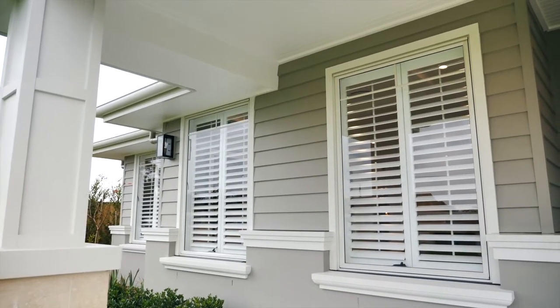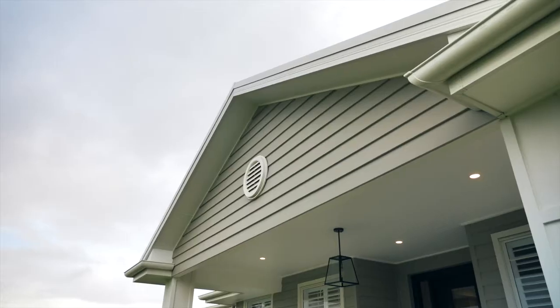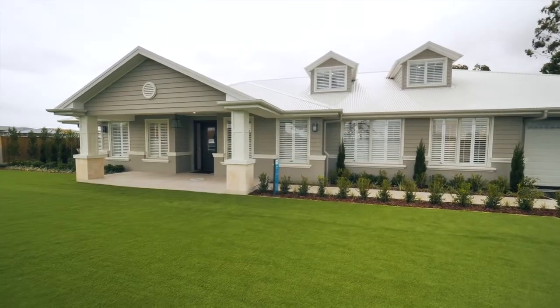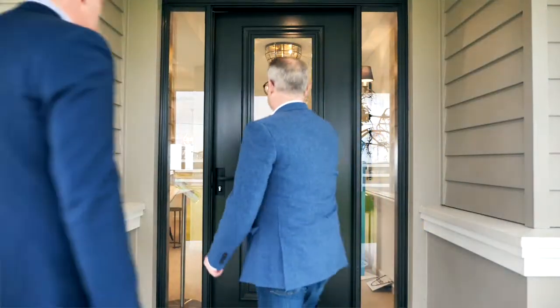Correct. It's an amazing home with a Hamptons-inspired facade, dormer windows. We've gone for more of a country Hamptons theme. The articulation that we've achieved in the facade and the materials really does give this house a real wow from the street. Straight away, the dormer windows and the Dutch gable at the front of the home, it's a real classic look, isn't it? Well, let's get inside and check it out.